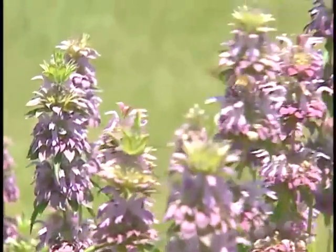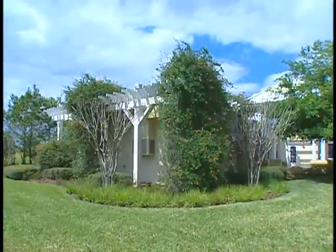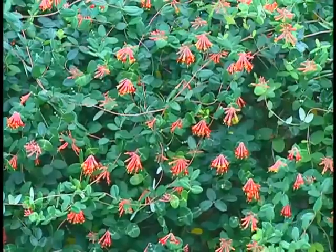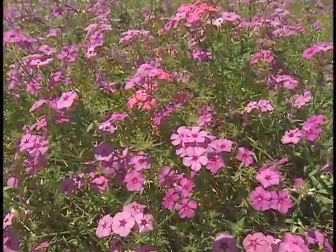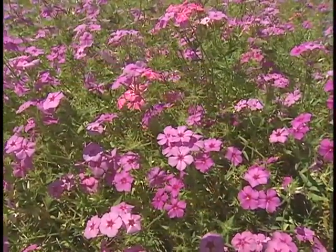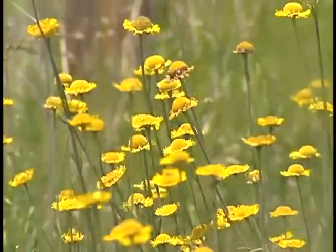Today, many Floridians are rediscovering native Florida wildflowers. Through gardens and low-input landscapes, gardeners are helping the native plants reach their full potential. Here they tend to be fuller and flower earlier than the same species in the wild. And wildflower gardens take on a new look each year.